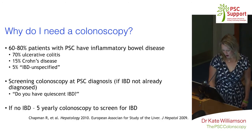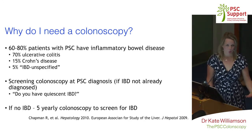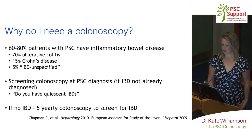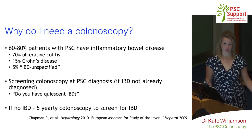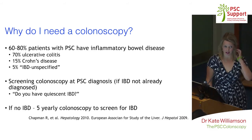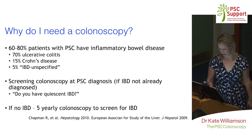So why might someone with PSC need a colonoscopy? Well, I think most of you know that most patients with PSC have inflammatory bowel disease. And the majority are ulcerative colitis, although up to 15% it's Crohn's disease. And there is this condition, IBD unspecified, which is where you have a little bit of each, and so you don't fit completely in one box.